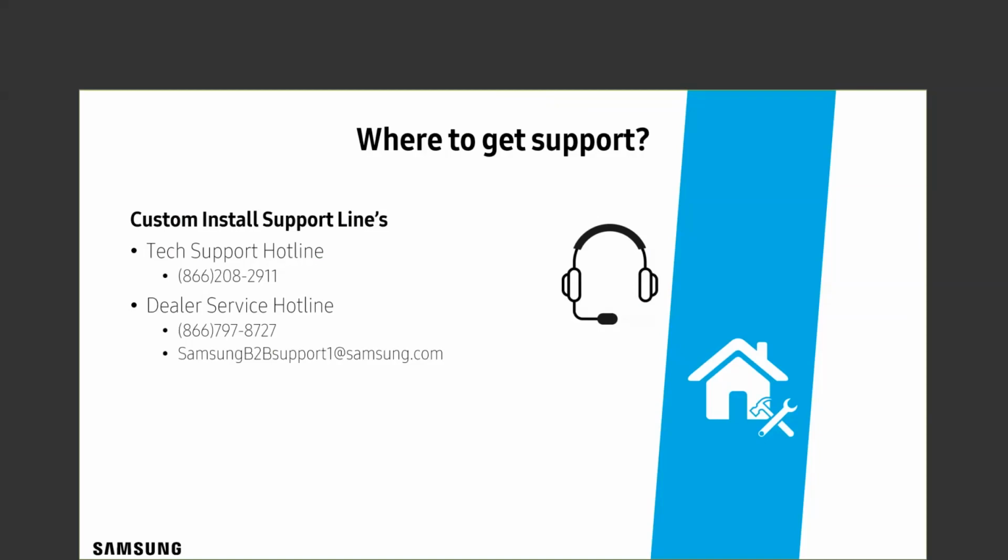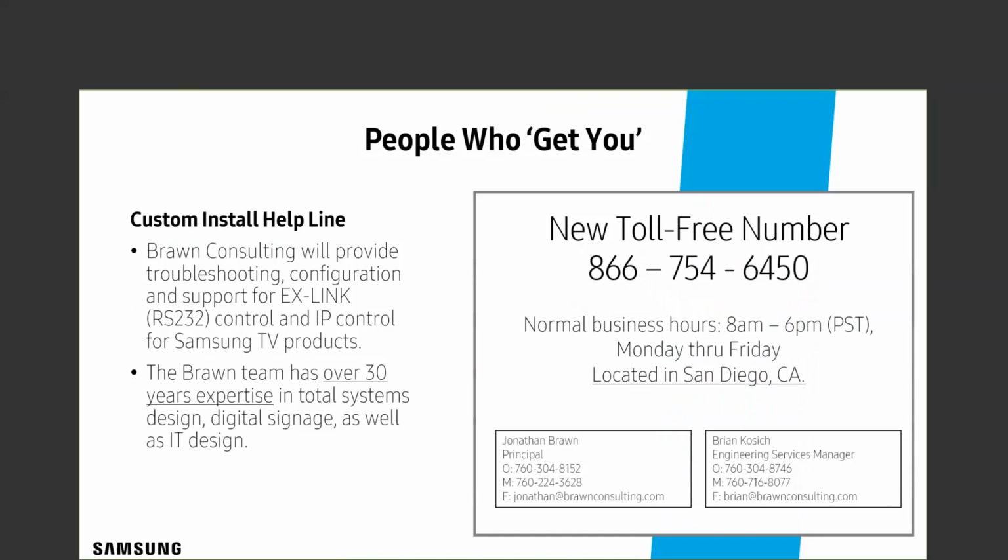These should always be your first line of defense when it comes to looking these up. The second line of defense would be Braun Consulting. These are the guys that probably would have that information about whether or not we have a direct command for game mode on and off. These are going to be kind of like level 2 tech support is what I would consider it.